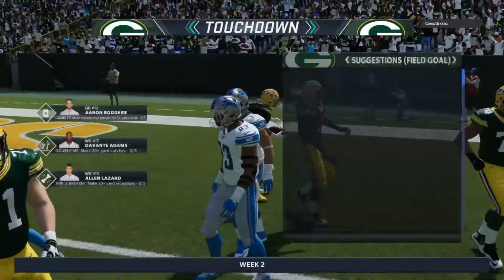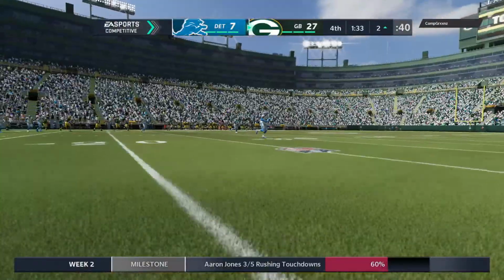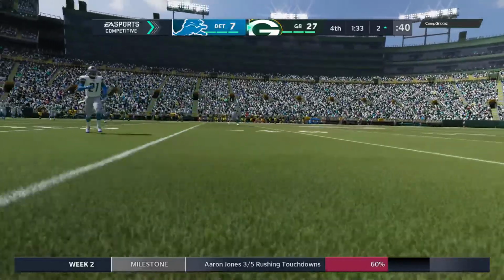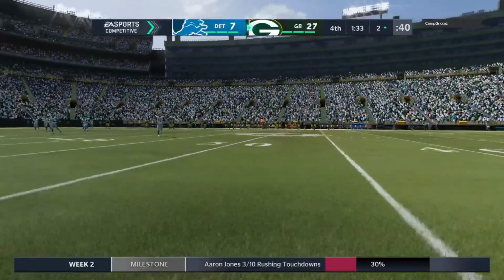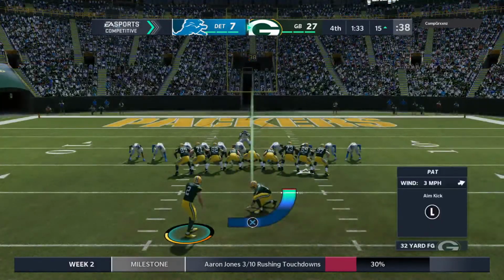Touchdown, Green Bay. A 16-yard touchdown run. And the Packers add on to their lead. Looking like they're well on their way to a 2-0 start. All smiles right now on that sideline, isn't it? As well there should be.